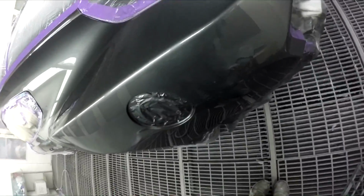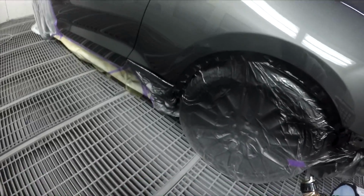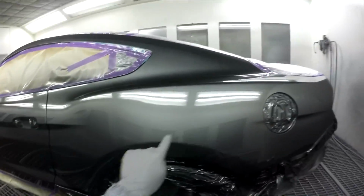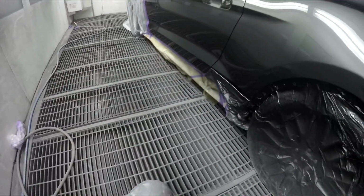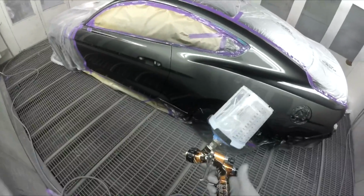That's pretty nice. I'm pretty happy with that. Just about nailed the orange peel of these cars. A couple of bits of crap through here, but they'll all polish out. The blend looks nice and clean. And there you go.